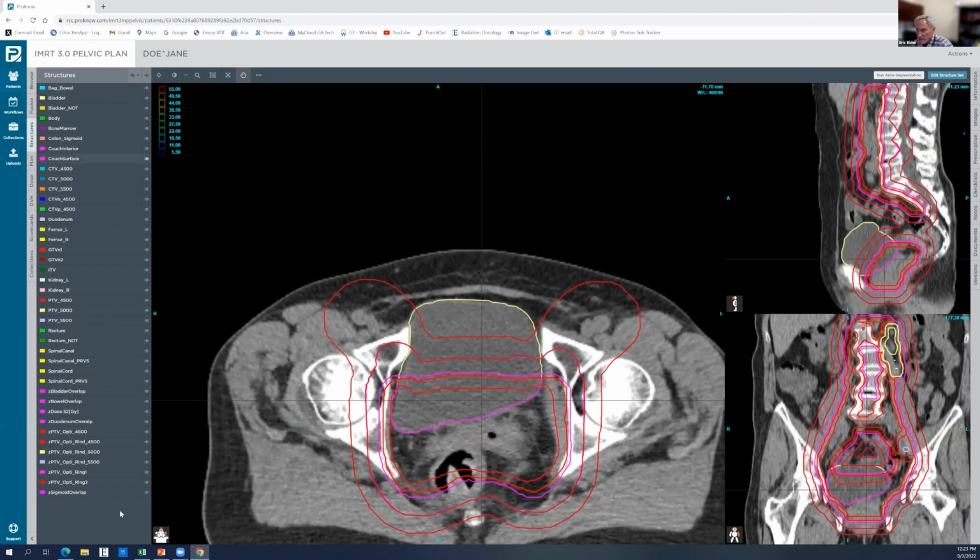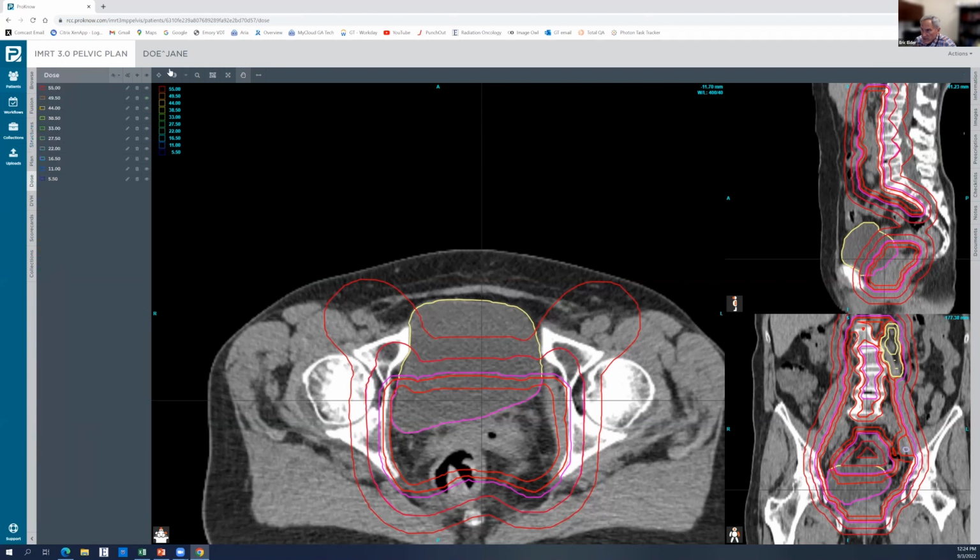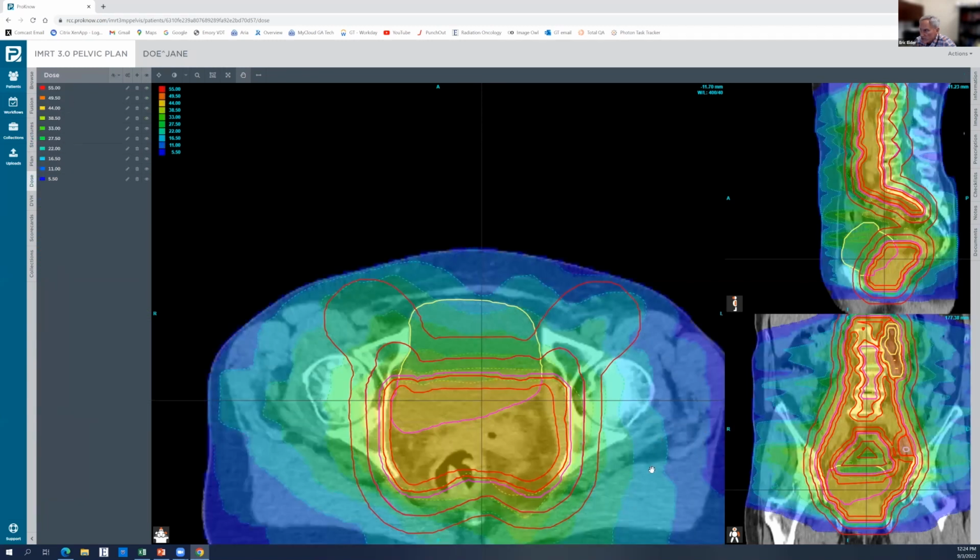Turn the bladder on. I put a constraint in for an overlap for the bladder, an overlap for the bowel, an overlap for the duodenum. Okay, so these are all designed as tools to limit the doses that overlap with the PTVs to keep those maximum doses down. From that, the optimization process proceeded as planned, and we were able to get a dose distribution that looks something like this.